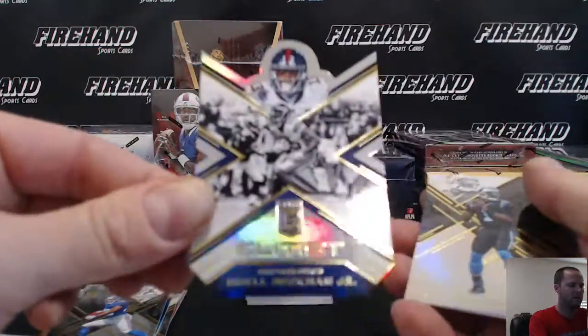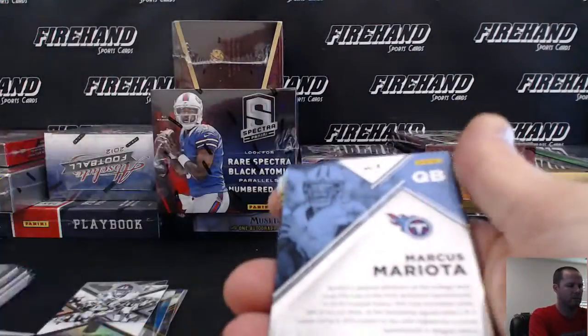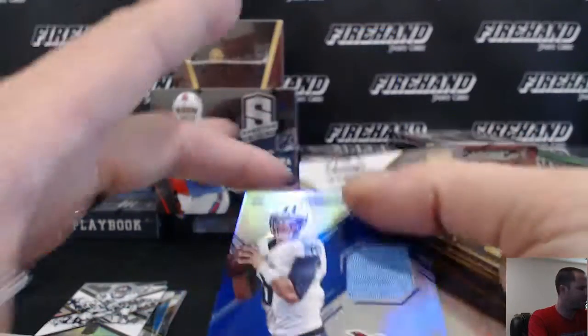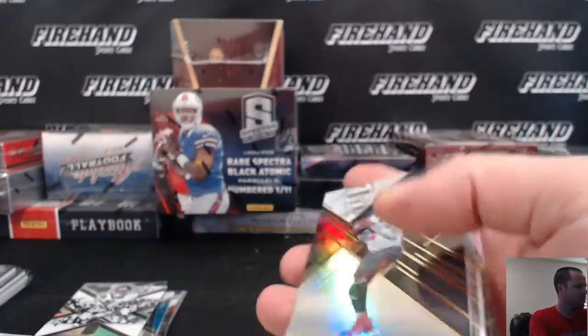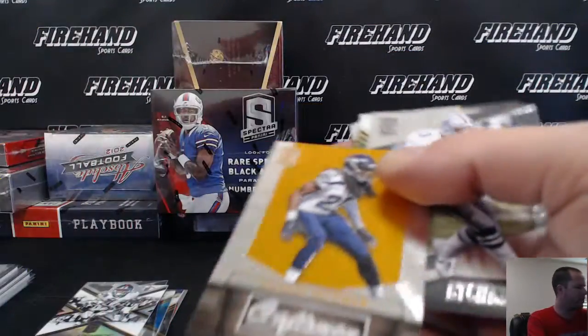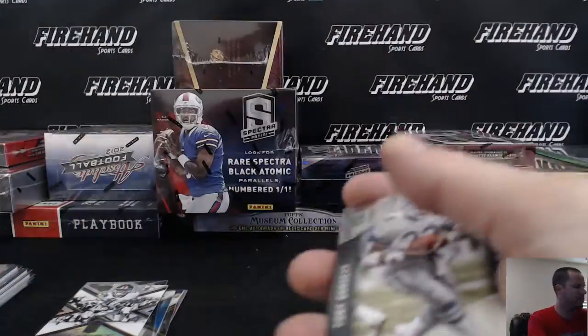Odell Beckham Jr., Elitist insert. Marcus Mariota, jersey, 807 of 900. Titans. Richard Sherman, Craftsman Orange, numbered out of 25. Buff with stuff from the Seahawks.